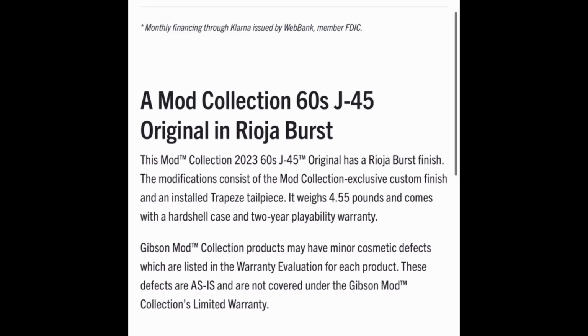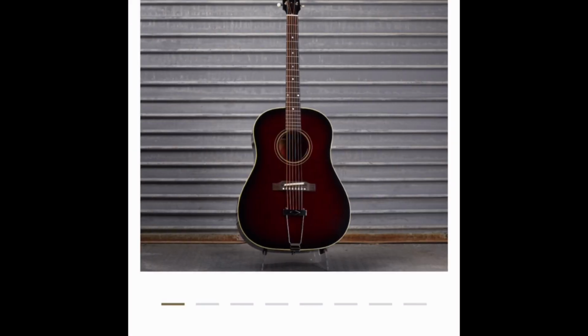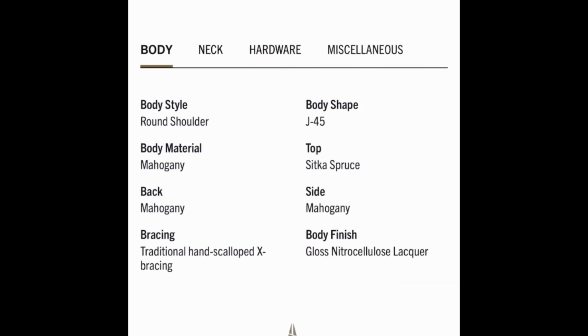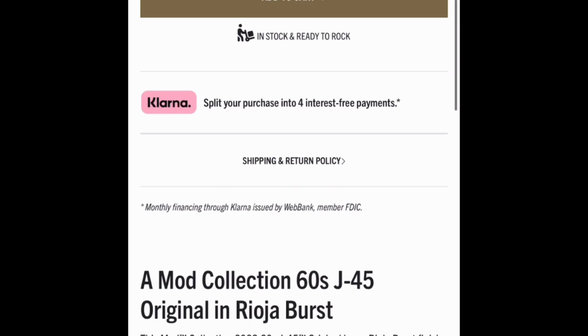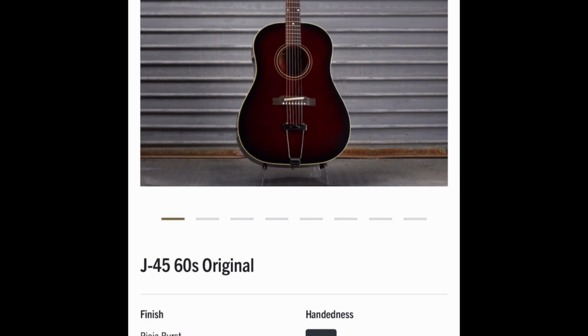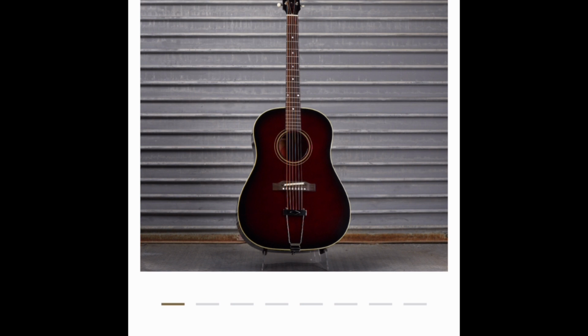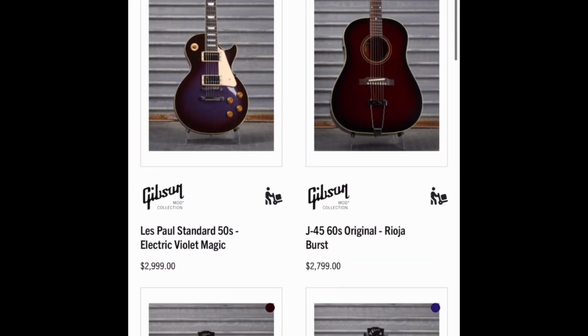Pickguard white. Pickguard? So they give me one to install? There's no pickguard on here. I'm not sure what I was looking for here. Well, I wanted to see if there was any electronics in it, which it doesn't look like there is. Well, there we go. That's a nice looking guitar. I'll give you that. I don't know if I'd ever spend $2,800 on an acoustic, although I can understand more expensive acoustics than I can electrics because the acoustics are much harder to build, I'm sure.